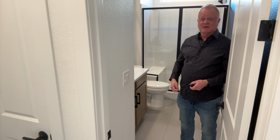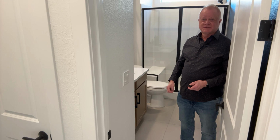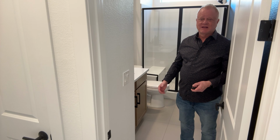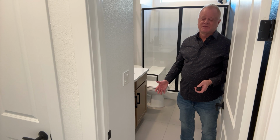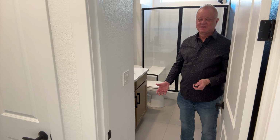Bathroom on the first floor, it's adjacent to the bedroom I just showed you, and it's got a framed shower in here as well as one sink, but it's very cute and laid out. You have a lot of different choices of your hardware as well. In this example, using black hardware, which is very popular right now in Las Vegas.